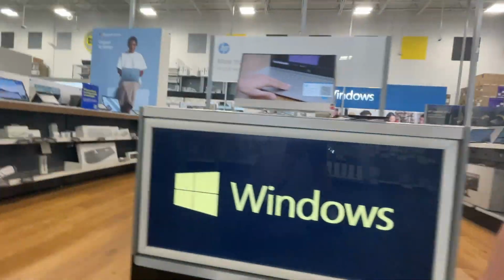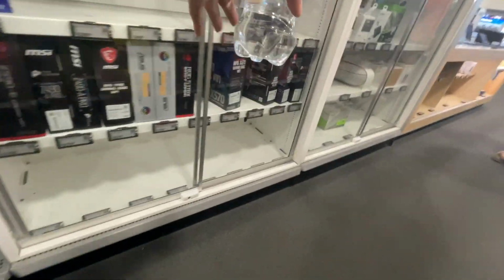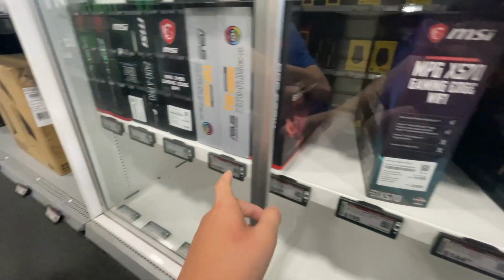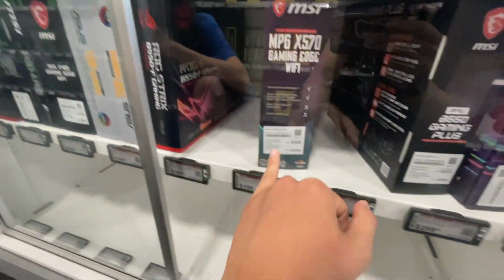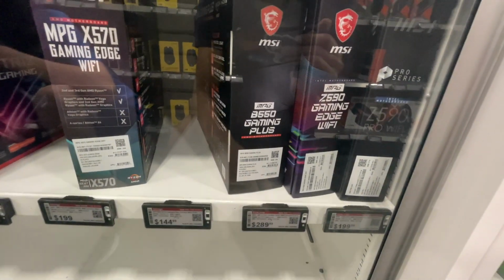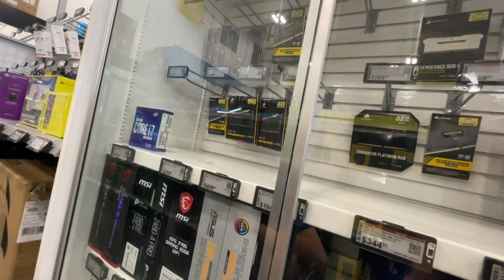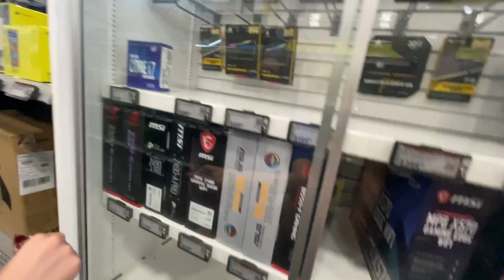Around here. Power supplies? Motherboards. We have motherboards. They are all expensive though. That's all Intel. We need ATX. They don't have any micro ATX. You can buy RAM though. I could get RAM, but that RAM is expensive as hell. I think they price match.